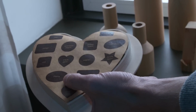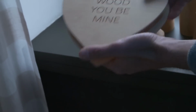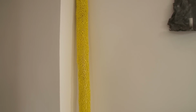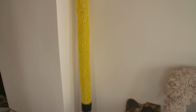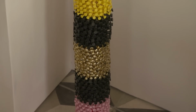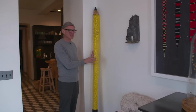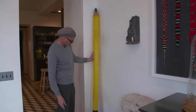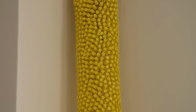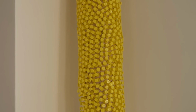This was the most popular item in the store. We couldn't keep it on the shelves. This is the only one left. So this pencil was made by Miguel as well. This was a birthday gift. He surprises me a lot with birthday gifts that he's made. They get bigger and bigger all the time, and the house gets smaller and smaller, but this is one that lives here. And I love this piece a lot. He found some wooden something on the street, and then he covered it with thousands and thousands of thumbtacks.